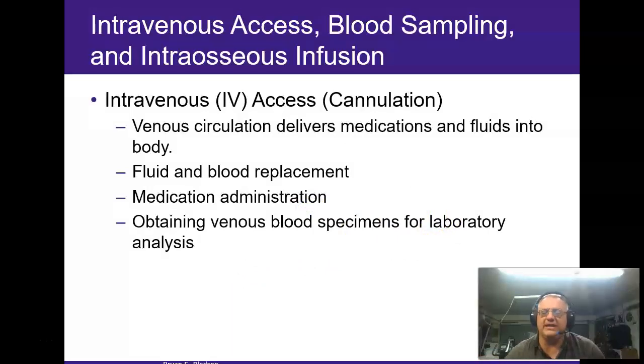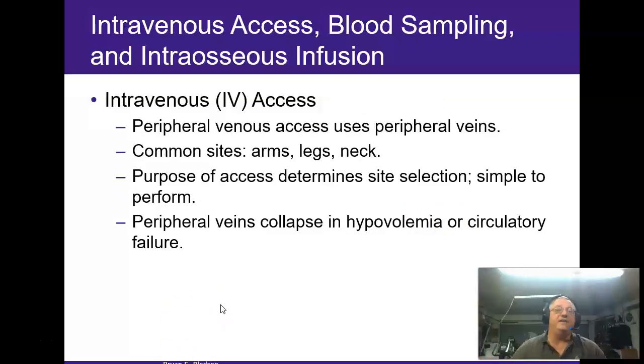The fastest way to get something circulated around somebody's body is via the intravenous route. It is the bread and butter of what we do. It allows us to insert medicines, put in fluids and blood replacements, give medications, and again, obtain venous samples so that we can study those to see what was wrong with the patient.